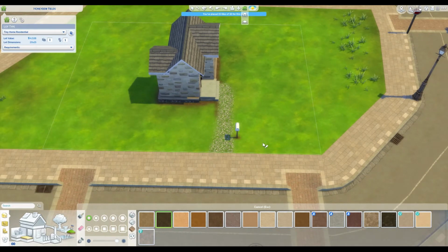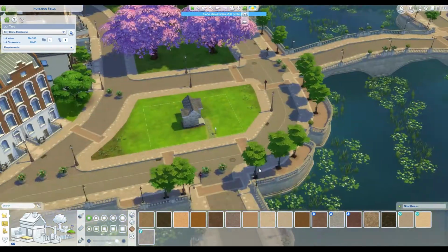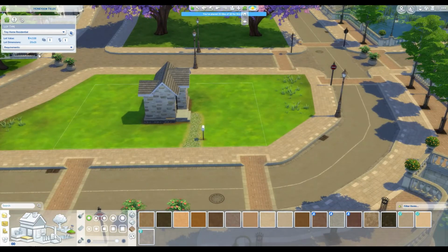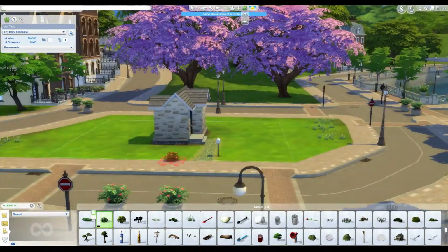Yeah, I was like, I'm not gonna do it. We're gonna go all out. We're gonna go all the way. I need plants. I need trees. I need something, and so I did go into debug, and I got a few trees. I tried to get plants from Discovery University because I think that was the world I put this build in. I honestly don't remember.